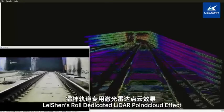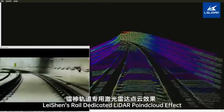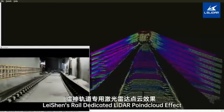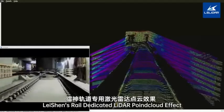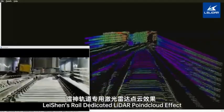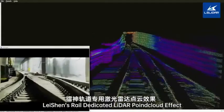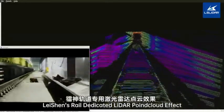Because we have many landing cases in China, over 25 cities, that's the reason we would like to share our experience, and to benefit more industries with LiDAR solutions. Oh, thank you. Really appreciate that.